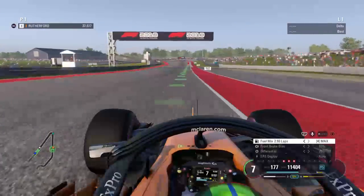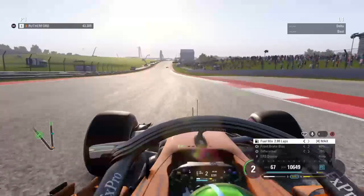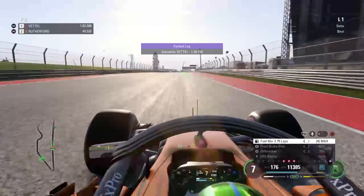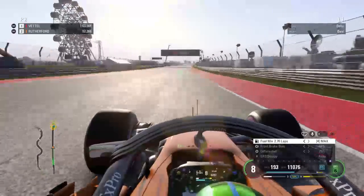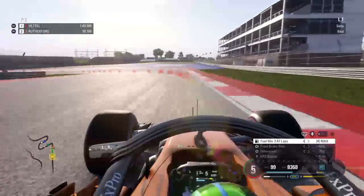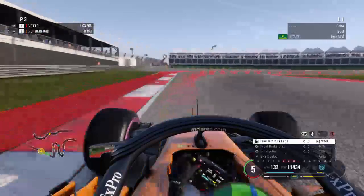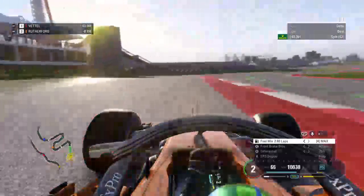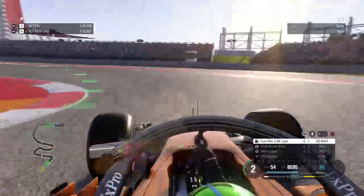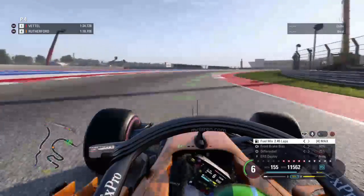Here we go, looking pretty fast. Coming up to the DRS board, Seb is going to be the fastest so far. He's set a 1:34, I think, so let's see if we can beat that. A little bit of late braking through there. Up to the line. We're ahead by a tenth of a second over Seb, so we can't lose our speed now, as McLaren is driving quite nicely.